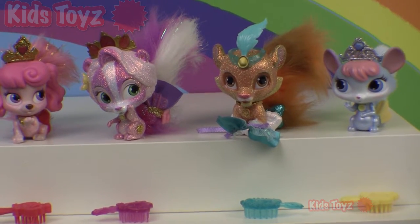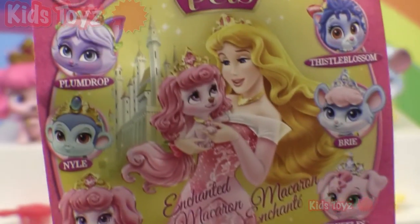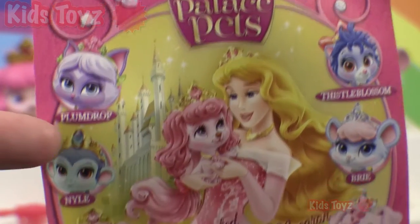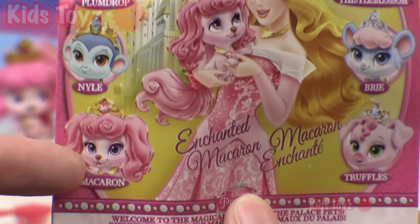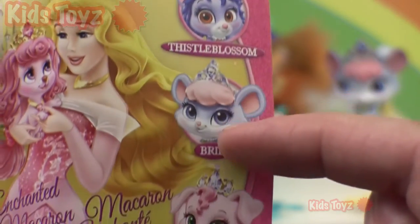And there's a couple more I think you can get for the collection. There's a whole bunch here. I'll just show you real fast. There's Plumdrop, Nile, Macaron, Thistle Blossom, Brie, Truffles. Oh, you know what? I think there's probably even more in here. So if you get the book, you can see that there's so many different ones. Oh, Snow White. What's Snow White? Oh. That's the boss one. This is the boss one.